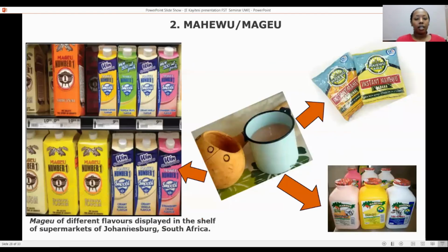This is a Southern African product. It's very popular here in South Africa. It's available in so many flavors. I think we have even one multinational company that makes this product, and some local companies. It's available as an instant product where you just add water and enjoy, to a wide range of flavors available on the market.